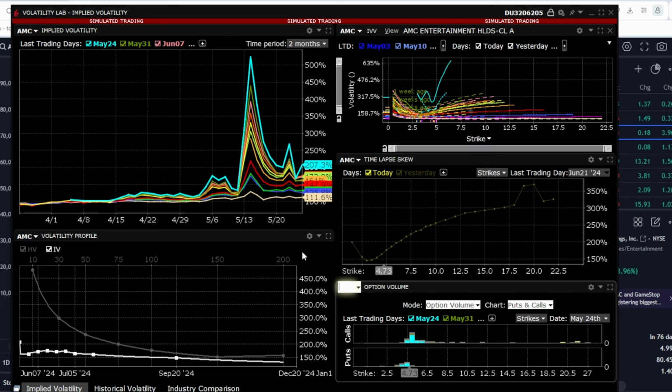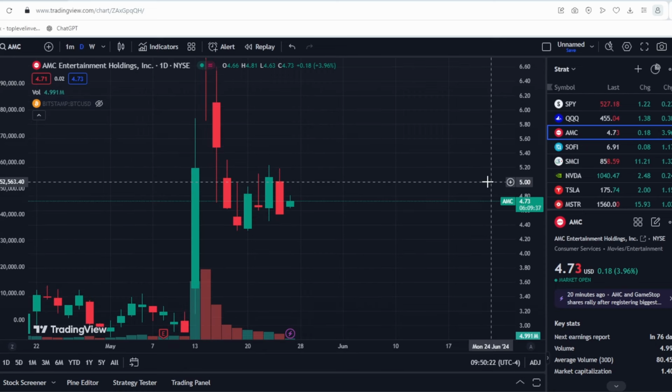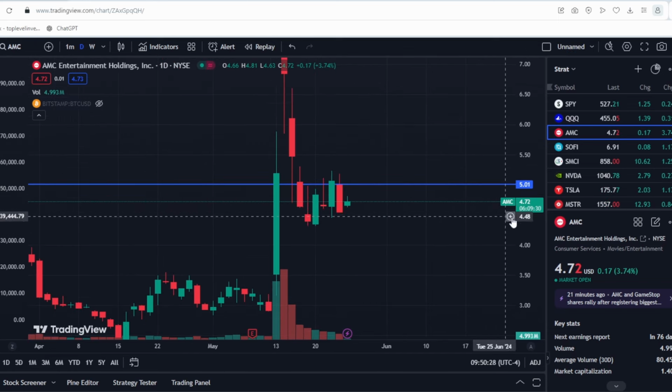Next, let's examine resistance levels and options trading volume. The largest trading volume is now concentrated at the $5 level. The stock hasn't been able to break this level. Previously, there were also significant resistance levels at $4.50, $5. However, after the short squeeze and the accompanying news, all these levels were broken due to high trading volumes, and the stock continued to rise.